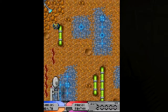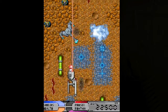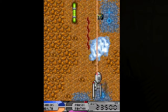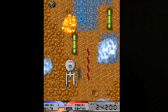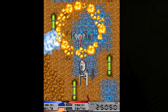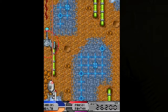So since you don't have touch controls of any kind, you're actually using the keypad on your phone. And for most games, that was extremely limiting and very, very terrible. But for a shoot 'em up or a game like this, it actually works pretty well. You have your 4 key to go left, your 6 key to go right.